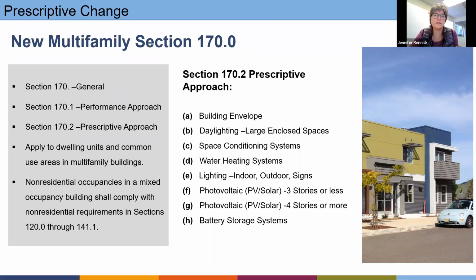So in this new section 170.0, it is organized by topic A through H: building envelope, daylighting, conditioned systems, water heating systems, lighting, indoor and outdoor signs, photovoltaic for 3 stories or less, photovoltaic for 4 stories or more, and the battery storage system that goes along with that.